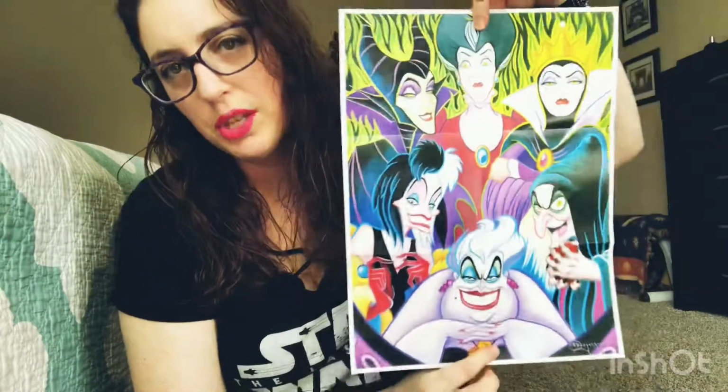But yeah, I think this looks a lot easier to put together. I think the pieces are going to be a lot more distinguishable than snow and like green sky. So hopefully that will go better. And it came with a poster, which I'm obsessed with.